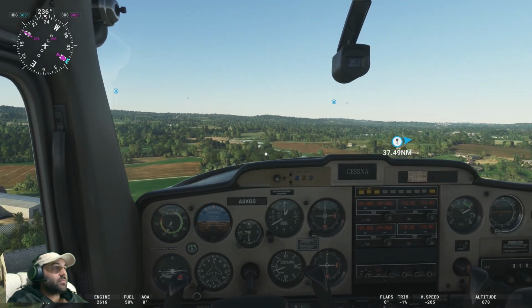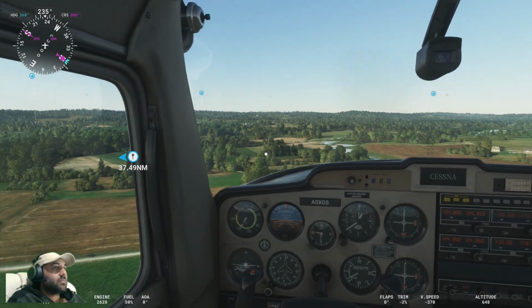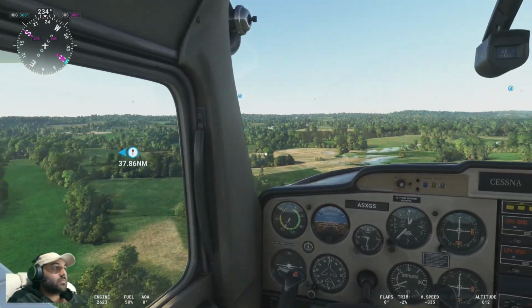Cessna X-ray Golf Sierra contact Brest center on 120.15. Good day. 120.15 Cessna X-ray Golf Sierra.